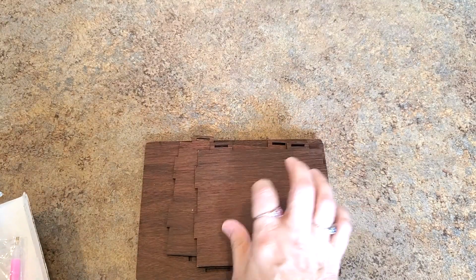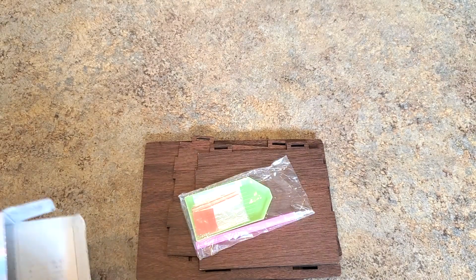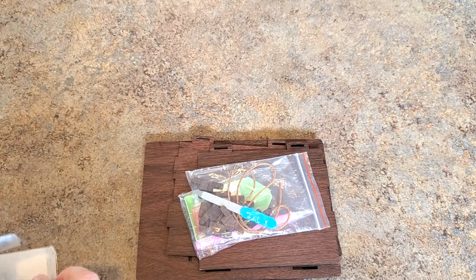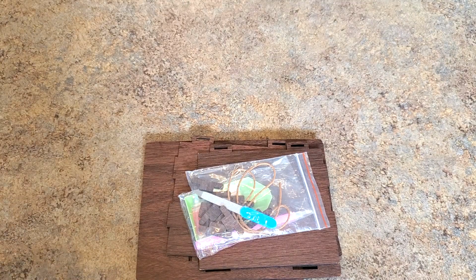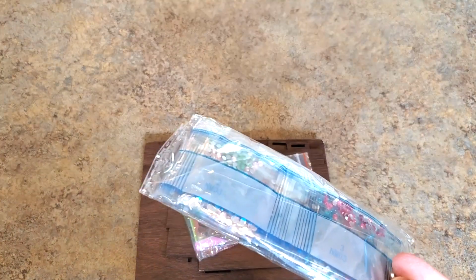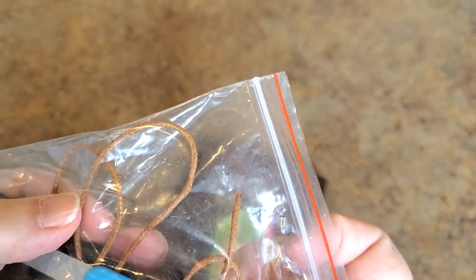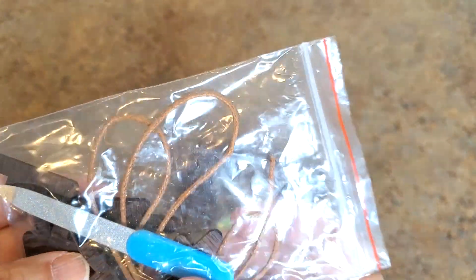So we have wood. There's our drill kit. Oh, look, we have an emery board. Oh, we got some work ahead of us, don't we? Here are our drills. Not many drills. But let's see, what do we have here? Oh, we've got some cord. That's like a little leather cord.